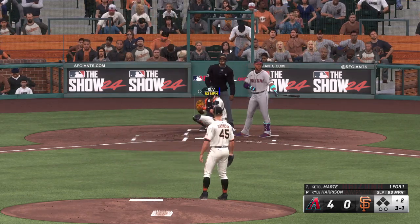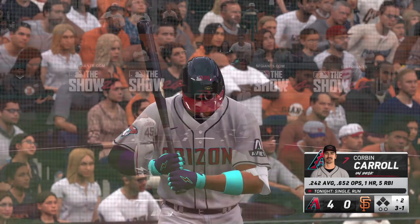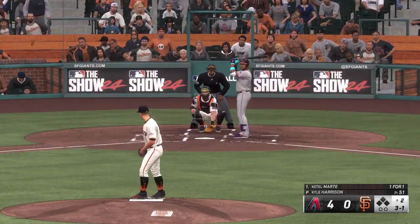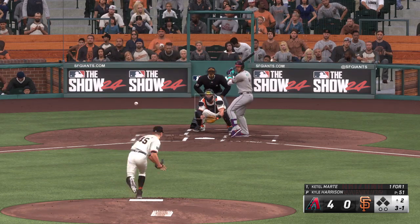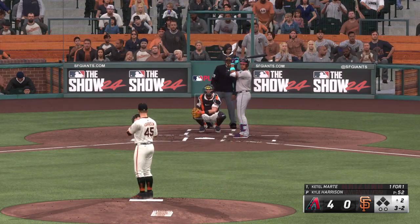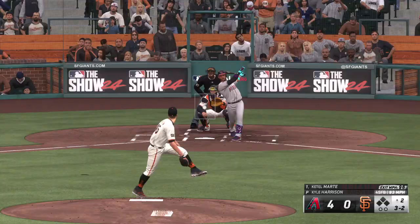Good eye right there. First pitch strike from the pitcher, but then no panic at all by the hitter. Very patient, showing good discipline. Now he's in the driver's seat with the 3-1 count. Swing and a miss, 3-2 now. It's a good changeup to hit up in the zone. I don't think he recognized it. I'm sure he'd love to have that one back.